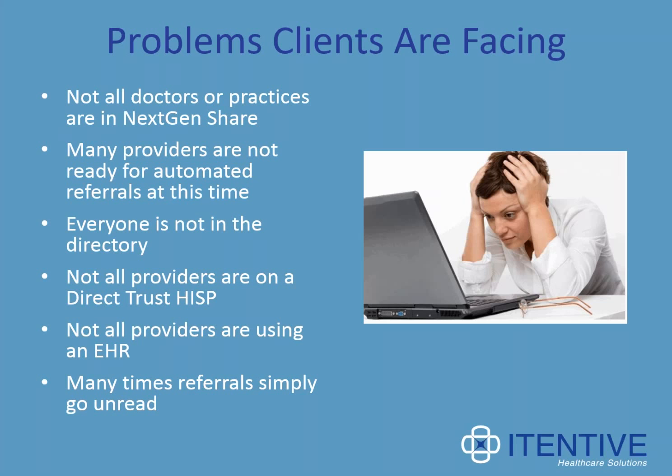And then not all providers are on a direct trust HISP, and it must be a direct trust HISP even if it is not directly associated with NextGen Share. Not all providers are using an EHR, and many times referrals simply go unread. I had one of our clients ask us once, what could we do about the fact that when you send it out and it goes into another provider's holding tank, for lack of a better word, you don't get a response, you don't have anything, you call them up and they say, oh yes, we get those, but we really don't do anything with them.